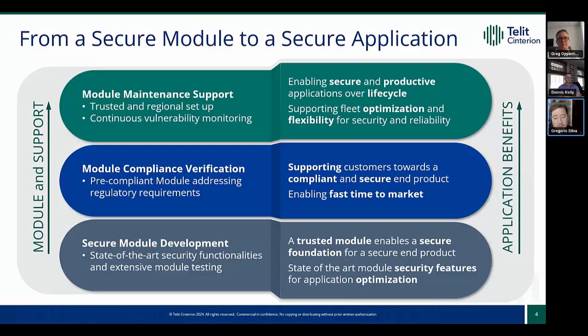It will be a part of a compliance verification process. But also after being shipped, it has to be maintained to remain secure. A module allows you to have a good foundation for all of those steps. Compliance is a difficult topic where a module adds a lot of value.